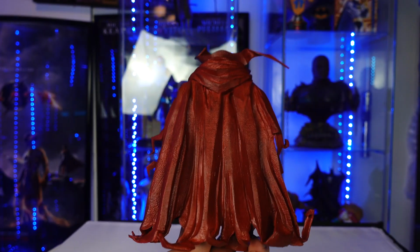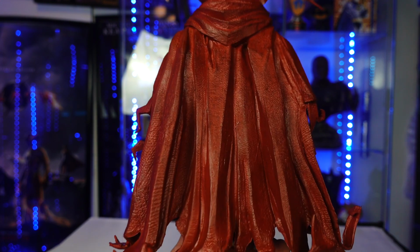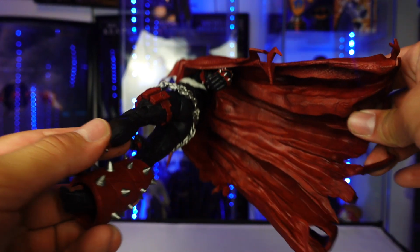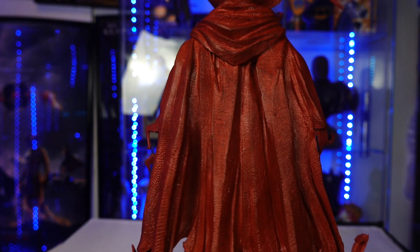The cape on this guy is actually pretty cool. You can see it kind of drapes to the floor, and it kind of goes up. And you can see all the really cool sculpting in the cape. So I really, really like the cape. And there's the underside. Again, it's got way more detail there. But the cape, I want to say, is the real selling point on this figure.